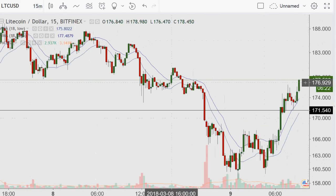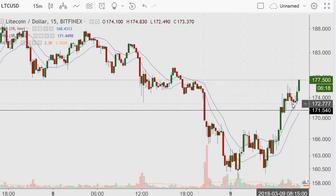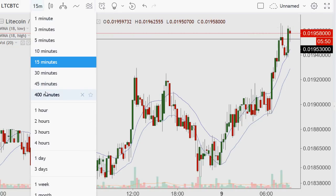If you're looking at this on a 15-minute time frame, you're seeing a nice move come back to support, breaking through this resistance. Hey, why not another leg higher? We'll wait and see. This is the Litecoin price against Bitcoin, and it's in at the 196 handle. It's also at a major key Fibonacci level that I've been looking at. There's a lot of lines on here.